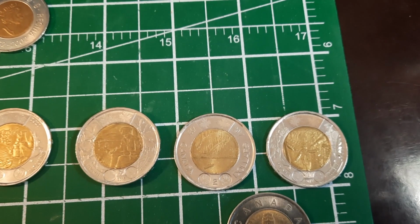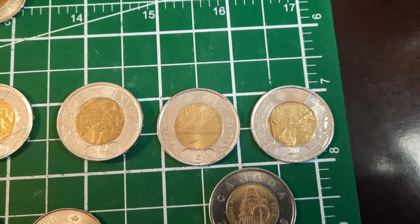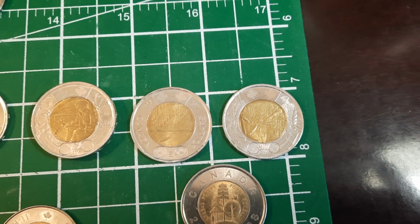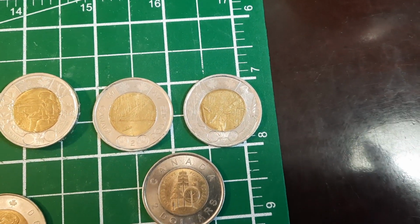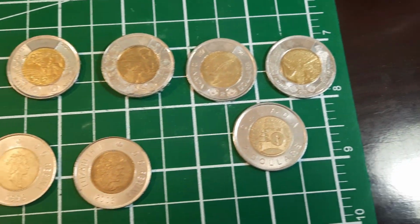And we got some other commemoratives in good shape. That's the Flanders Fields. We've got the Dance of the Spirits with the Northern Lights, the Wait for Me Daddy Remembrance, as well as the Boreal Forest 2011.